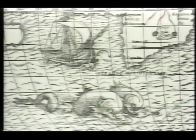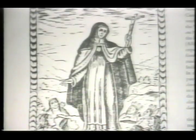Sea serpents rise from the waters. Along the margins of the map, the cities and people of the New World are depicted as alternately Europeanized or barbaric.